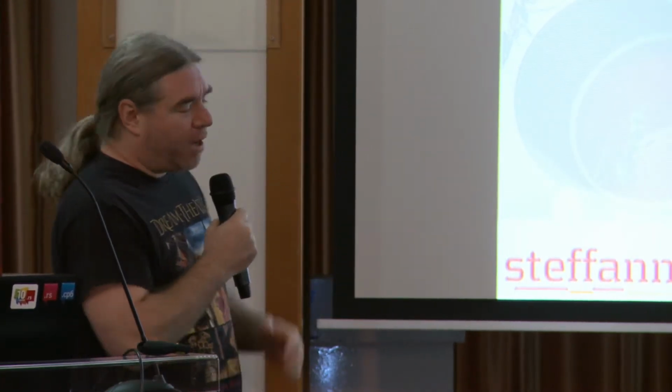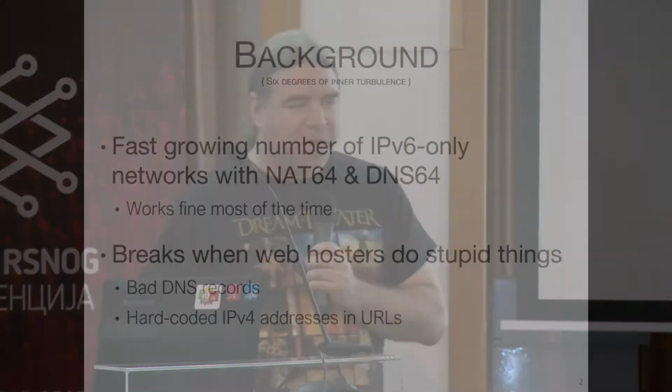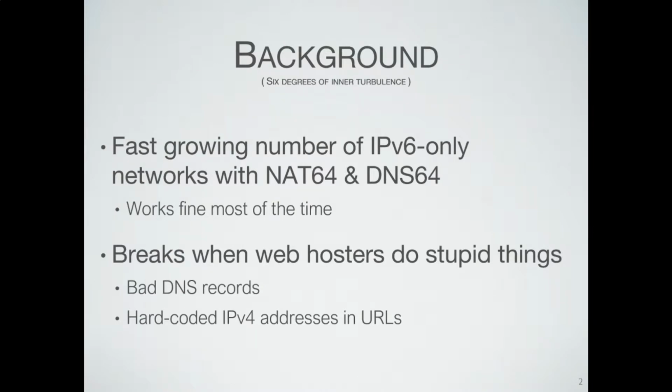Okay, what am I talking about here? People are deploying IPv6 around the world. There is currently 25% of traffic to all Google services and content coming over IPv6. This is becoming a reality. It's not like we used to think about IPv6, that this is some sort of academic thing that nobody is deploying. No. In global traffic, a quarter of traffic to Google comes over IPv6.